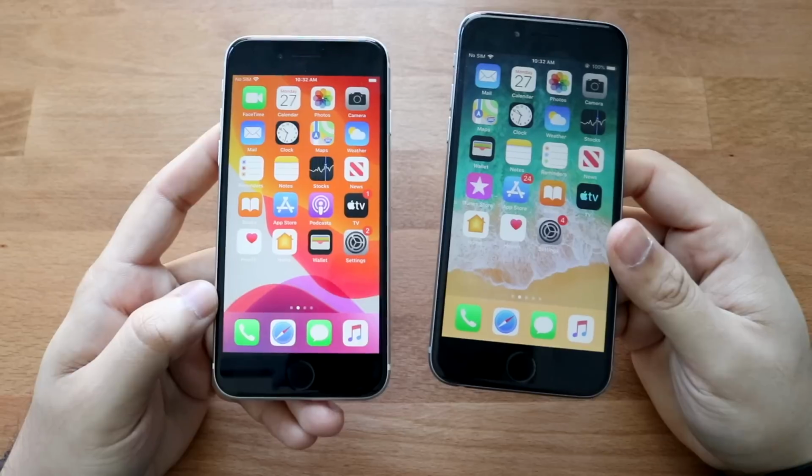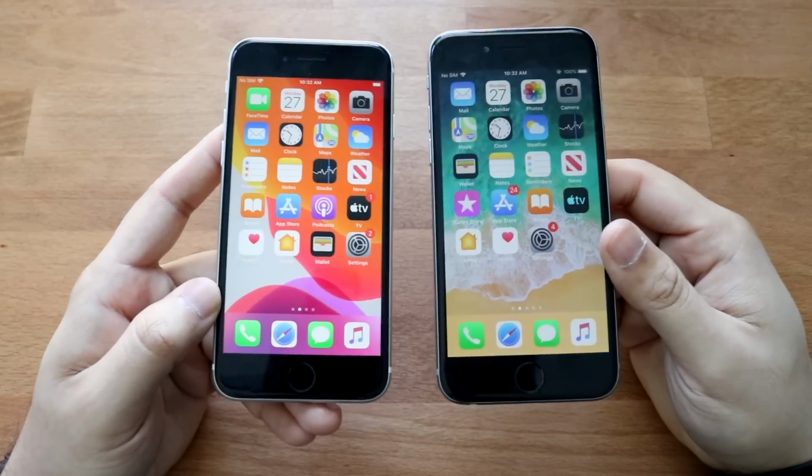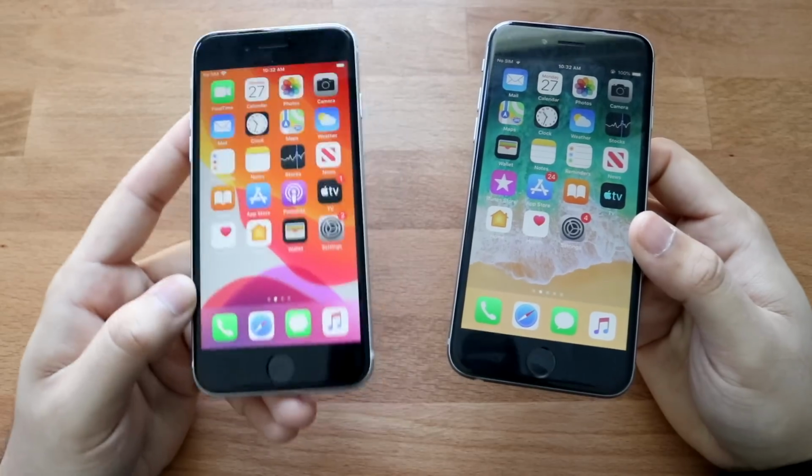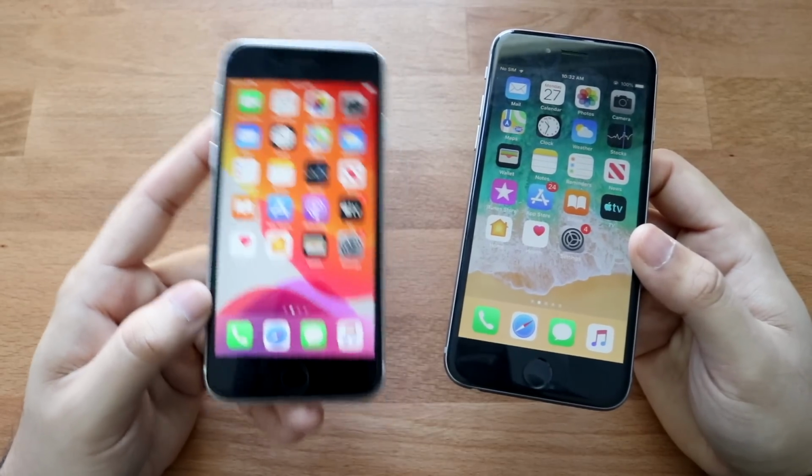Now hitting on the software, this is a super interesting thing. So the iPhone 6, actually I'll start with the SE2. This phone is starting with iOS 13. It's going to be getting many years of support.